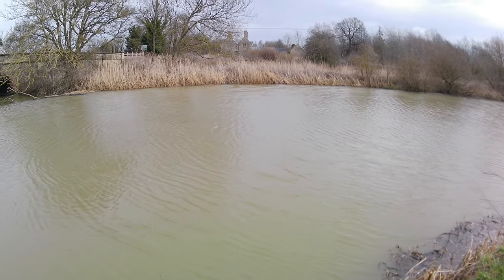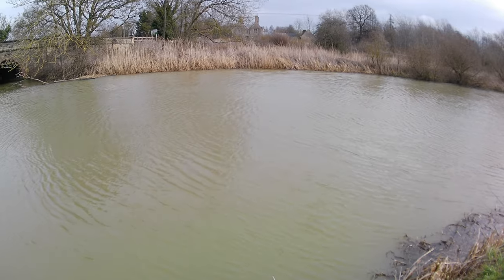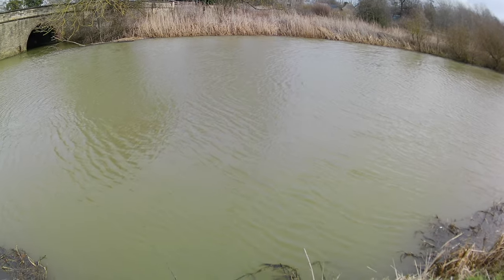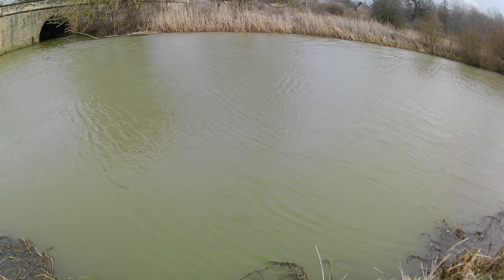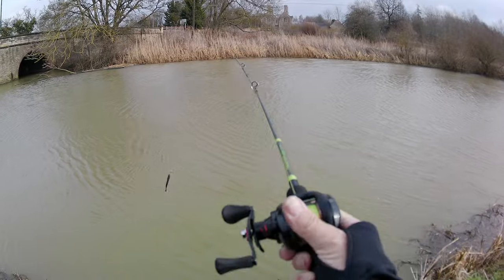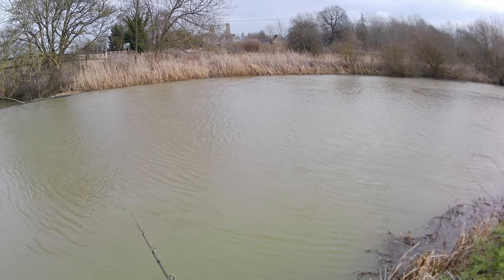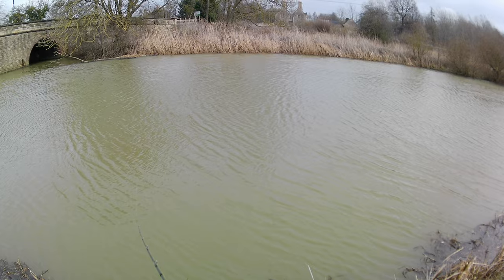My theory is that when the water is seriously coloured, a lot of pike essentially hibernate at the bottom, or just find a little hole to wait it out. If that theory is correct, then when the conditions improve, they're going to be really underfed, looking to get back on the feed as quickly as possible.